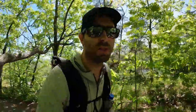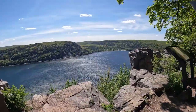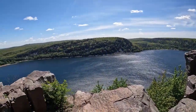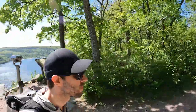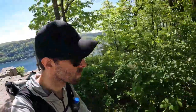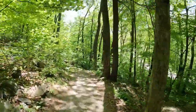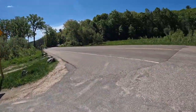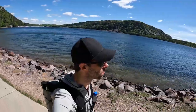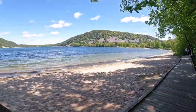And make my way down to the South Shore. See the road down there? Almost down. Back down to the South Shore. I am about back to the car.